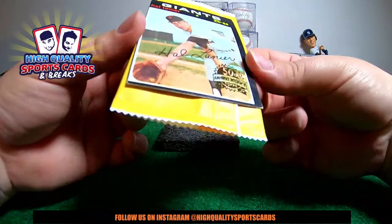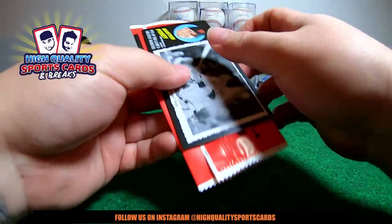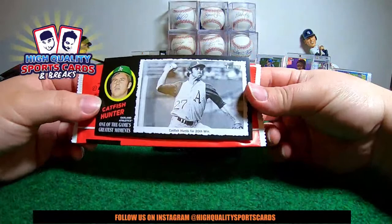Here we go. Two of the greatest moments. All right, so we got two greatest moments. In this one, more for C.H. Heard. San Francisco Giants, Buster Posey, one of the game's greatest moments. Posey paved the pop season. And Catfish Hunter for the Athletics. Catfish Hunter, 20 wins. There you go, my friend.